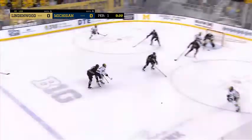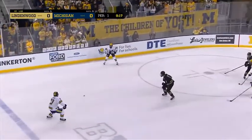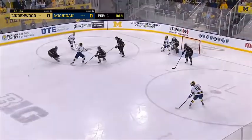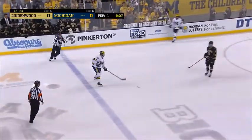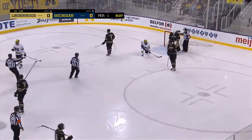So Samuskevich with the puck. Over on the near side, Fantilli's either pass or shot in the middle was deflected. Michigan will hold it in though. Samuskevich back to Hughes, long shot. Rebound by McCord. He went over the top of the goal. And a whistle as somebody lost some equipment down there.